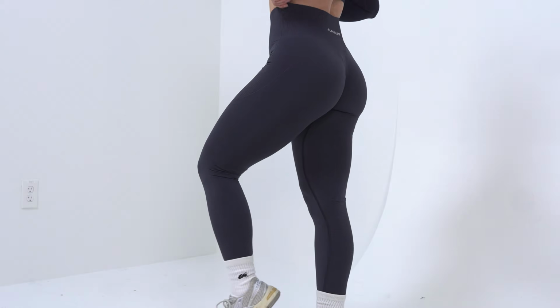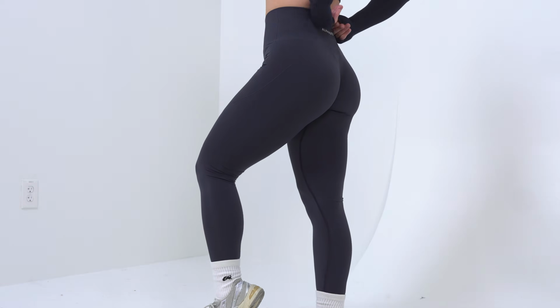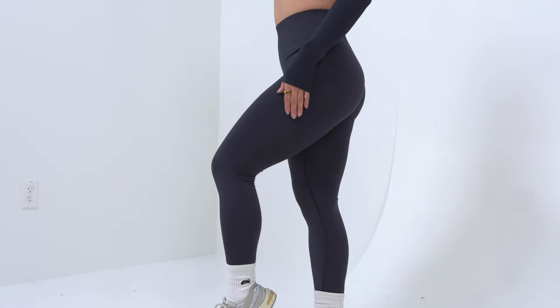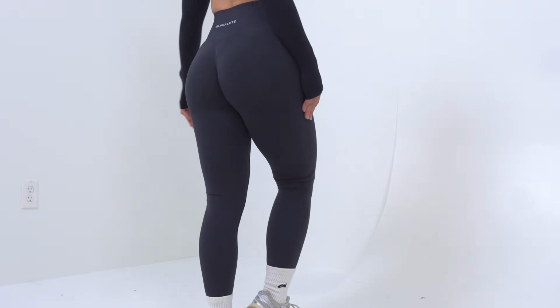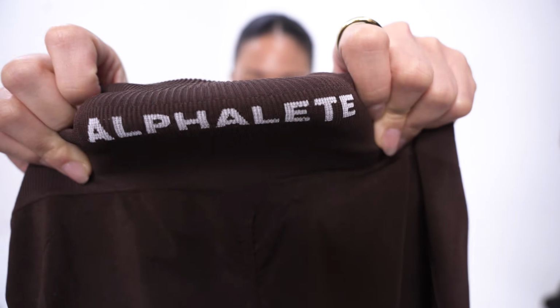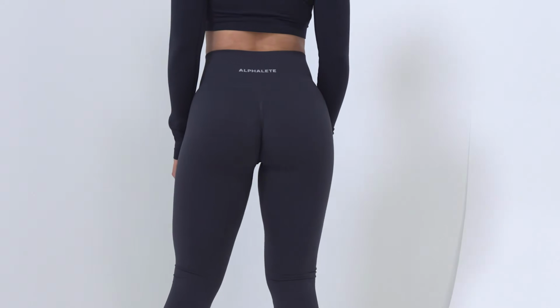There's so much detailing on these leggings and they're beautiful. So the same 3-tier ribbed waistband. Also, I forgot to mention the logo on the back. It is woven into the pant, so it's not going to come off. We've got the same butt scrunch as the shorts.